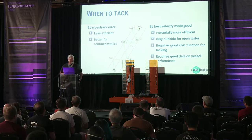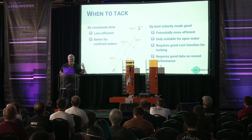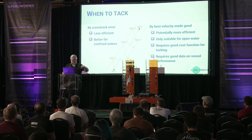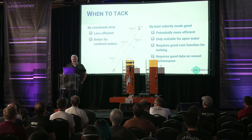There's a better way to do it in open water, which is by continuously calculating what your best velocity made good towards your destination is. It requires that you have a really good sense of what you give up by tacking and how the boat's going to perform.